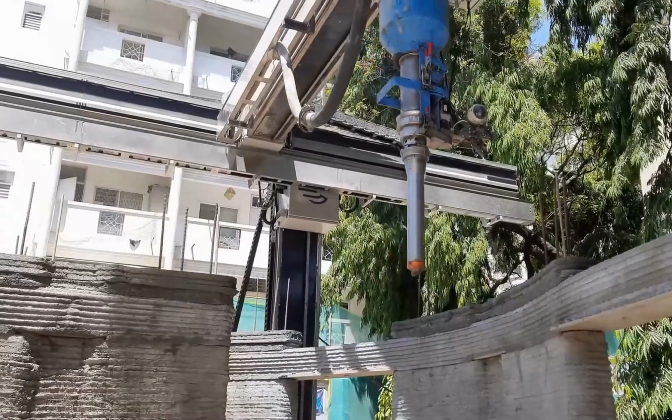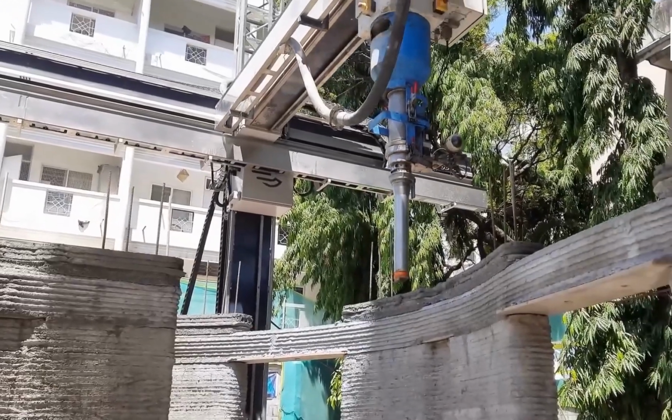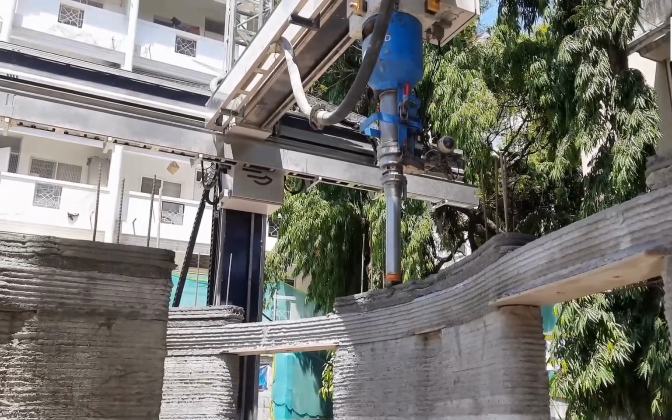So this is the first time that we are actually using this in Bangalore for a public building. The people concerned in the post office have been asking us to do this building for the last 1 year. So ultimately we concluded the contract, and that's how we are here.